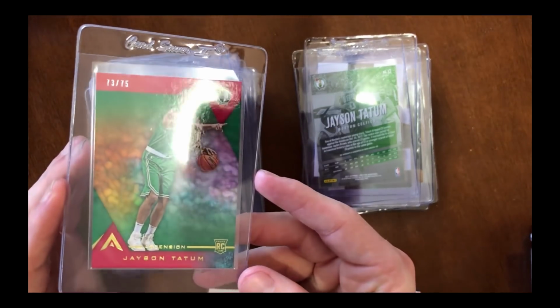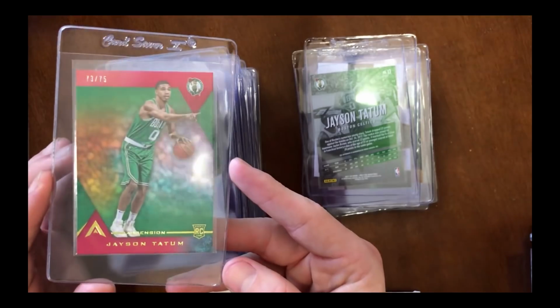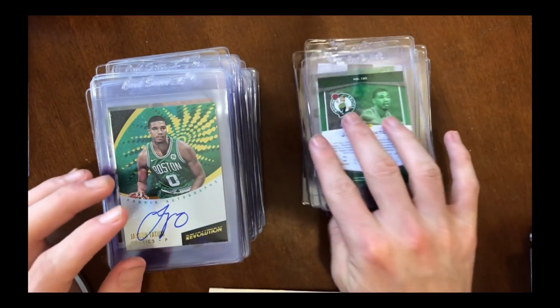Super sharp. There's another autograph that's coming up next from Tatum. I also pulled the trigger on. I think it's going to do well. This is the Ascension number 75 red. I think those are pretty sharp.